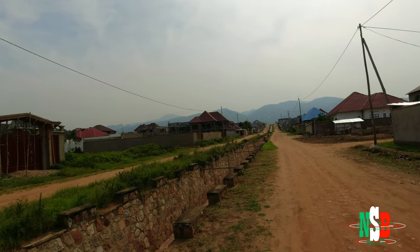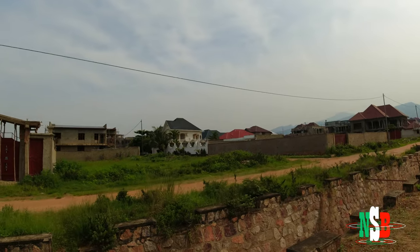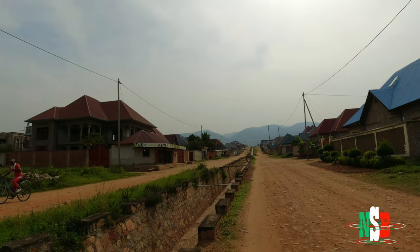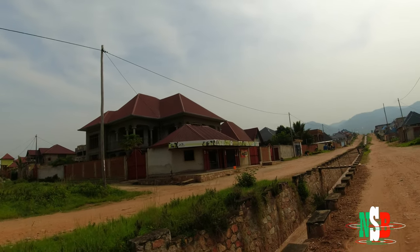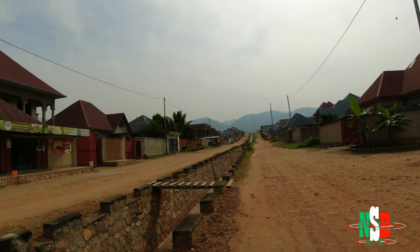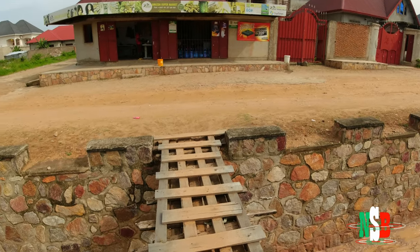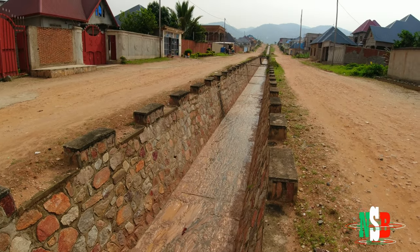You can see bits and pieces of empty land here and there. This is a huge ditch though. I think it connects to a river. I'm not sure. Oh, there's the signage. Hold on, let's cross. Y'all see the ditch? It's huge.